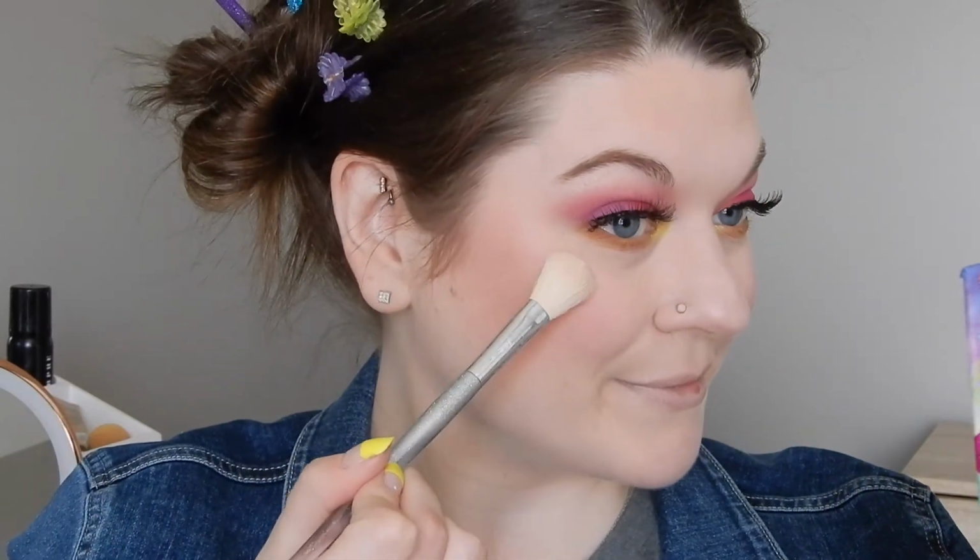I think it's super pretty. It would be really fun for summer. And as promised, I'm going to take Bye Bye from the eyeshadow palette, and we're just gonna pop that on as a highlight, you guys. That's actually super pretty as a highlight. So face look is done.